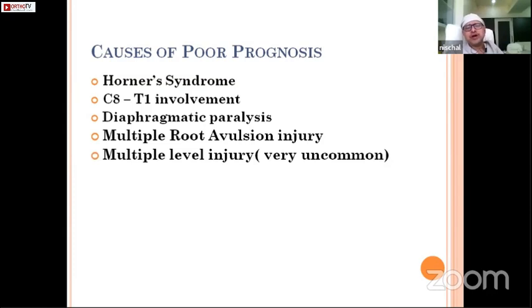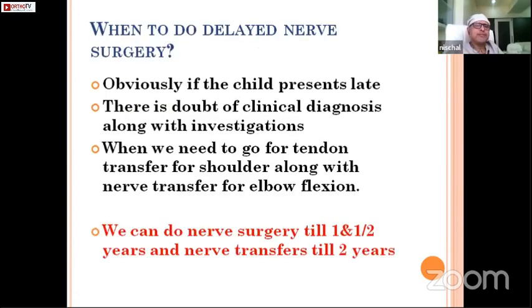Multiple level injury, it's not common in obstetric palsy, it's more often in adult brachial plexus injuries. And late presentation, or after 9 months to 1 year presentation. Now, when should we do delayed nerve surgery? One is obviously if the child presents late. Whenever there is doubt in clinical diagnosis along with the investigations, like biceps and triceps co-contraction may be there, which we may not be in a position to exclude before surgery.